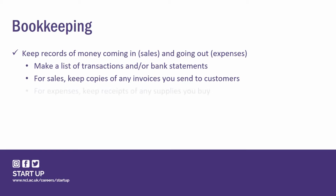And for expenses, keep receipts of any supplies you buy or any expenditure which can be classified as business expenses. HMRC have a useful resource on their website which will help you understand exactly what is claimable as an expense. Some of them will already be obvious to you.